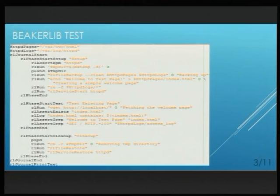Also, we can see some commands beginning with rl, and those are Beakerlib commands. I know that you may be used to a different type of tests, and as I said, Beakerlib is a shell-level integration library, so it's shell, but it looks quite different. And even if you wanted to use your own favorite shell command, you can write it, it will work.